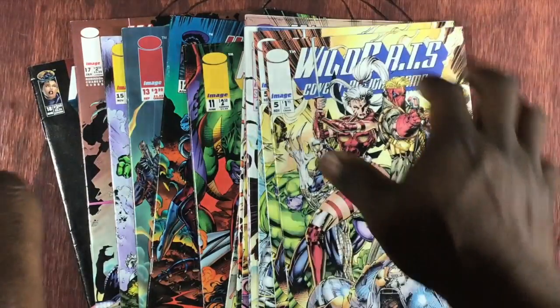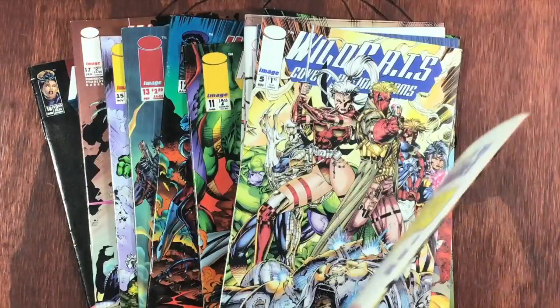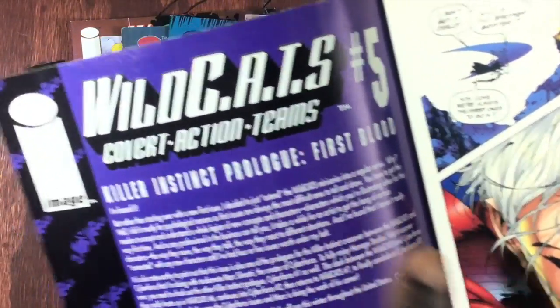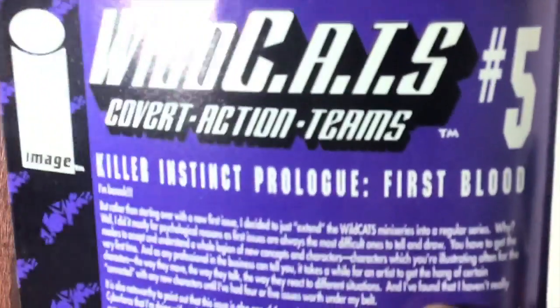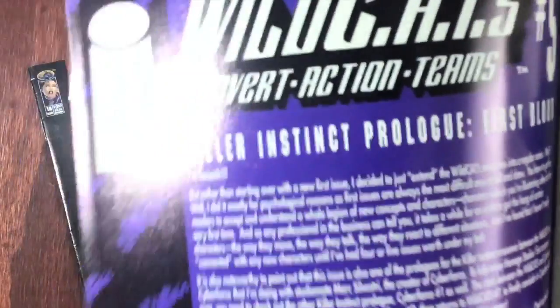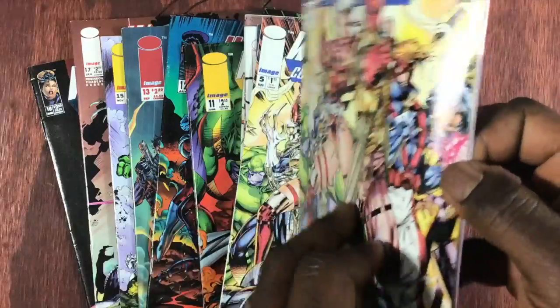All right, so we skip to a couple months in the future now, and Jim Lee is coming back off his sabbatical. The first issues of Wildcats, those first four issues, were really supposed to be just its own miniseries. And he says here in this foreword that he wanted to extend the miniseries into a regular series. And when he comes back, he comes back with a bang. You could already tell just based on the artwork, okay, he's coming back firing on all cylinders.